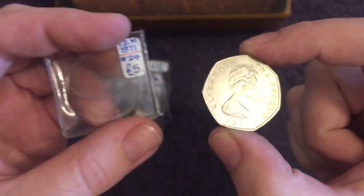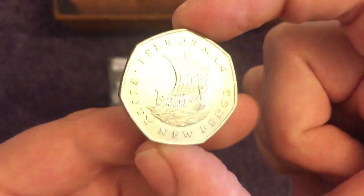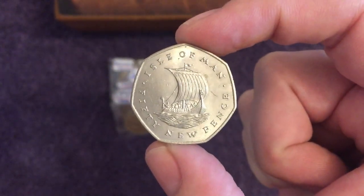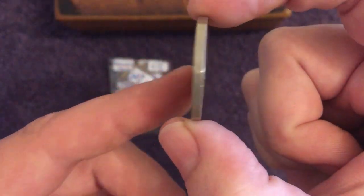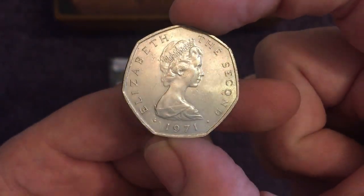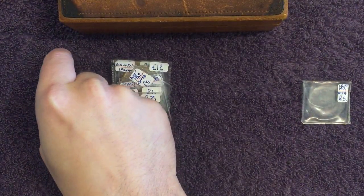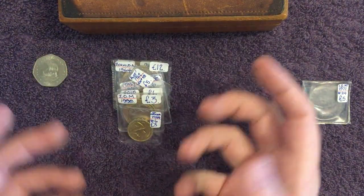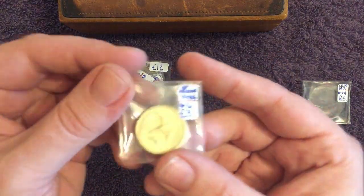As you can see on the thing, it says £5. It gives us a little bit off, so I didn't quite pay £5. But a mintage of just 100,000 on this 1971 Isle of Man 50 pence. Lovely stuff. Maybe top end for that price wise, but the benefit of buying in person, being able to go there, you're not paying postage.